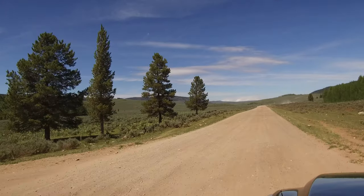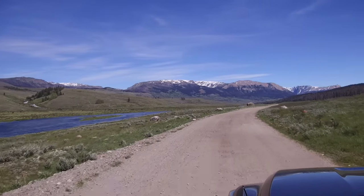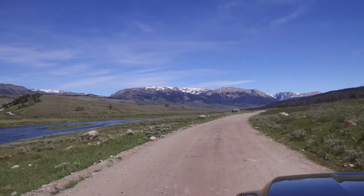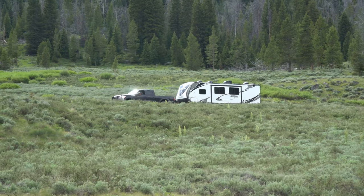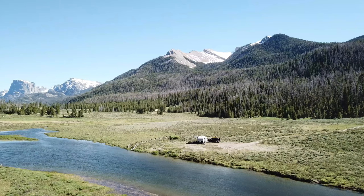Now, it's a graded dirt road, but it does have a lot of embedded small rocks in it and washboard. It's slow going. It's going to take you an hour to go that last 19 miles. But it is worth every little bump, every little bounce, every little screw that I had to put back in the RV, because this is an absolutely gorgeous spot.